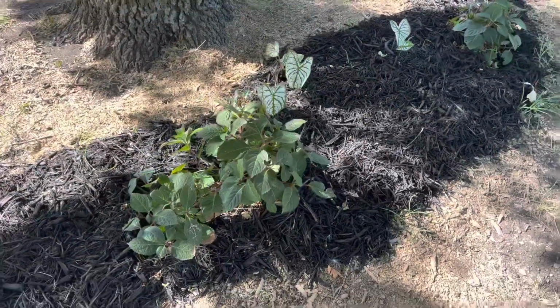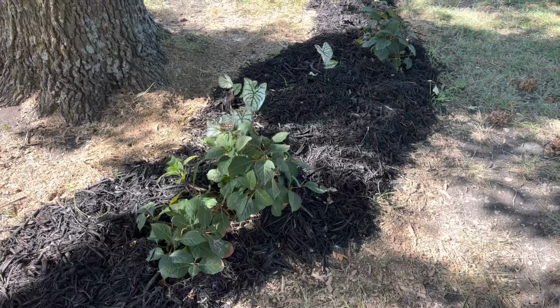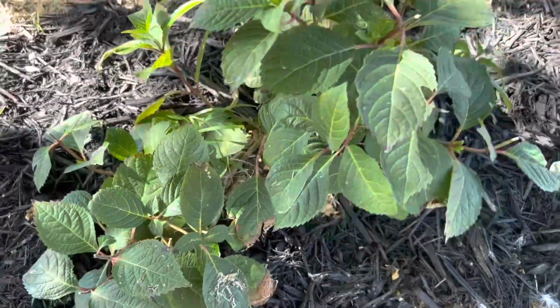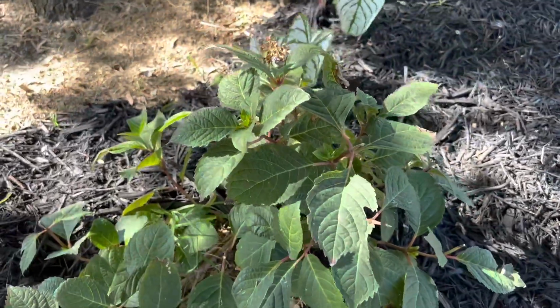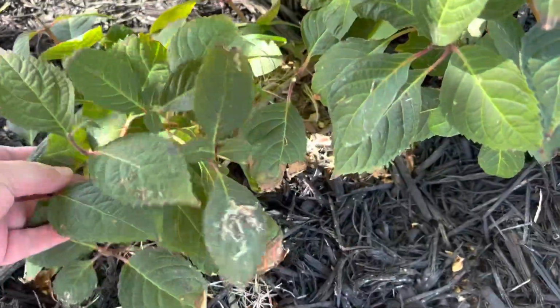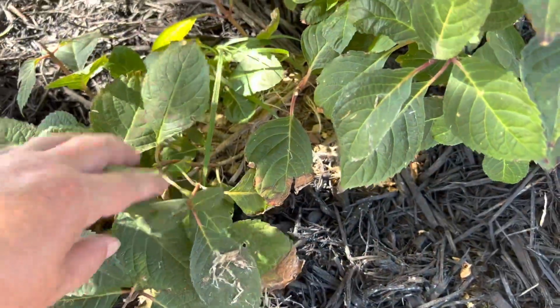But yeah, and then, you guys, I was watching the hydrangea queen, what I call her, Kelly Lehman. She was saying how to do your hydrangeas to make more of a hedge with them. This piece was already laying down, so I've buried some of it.